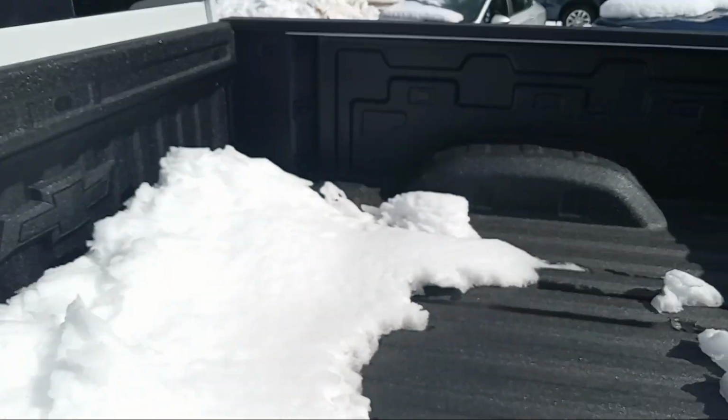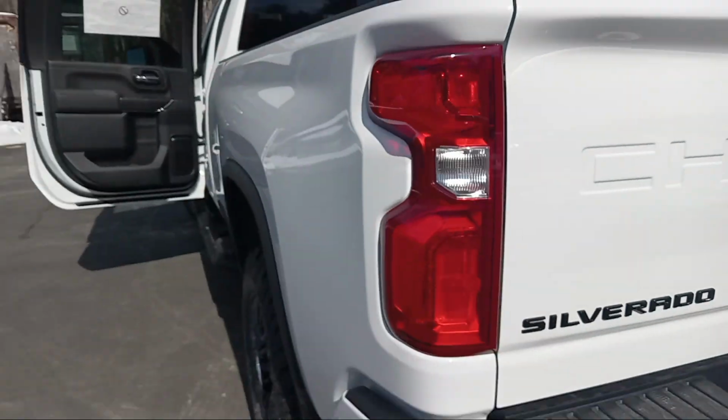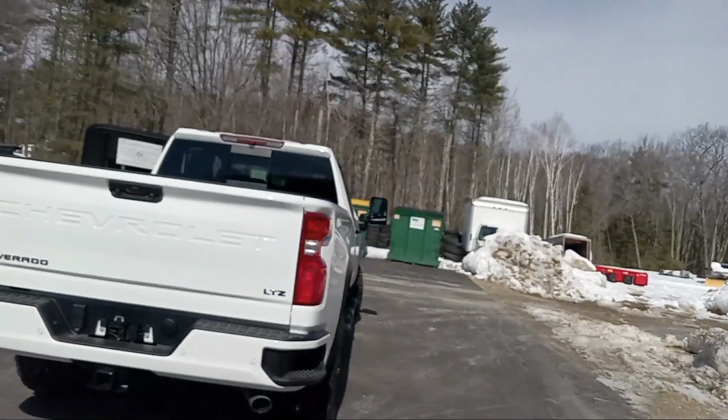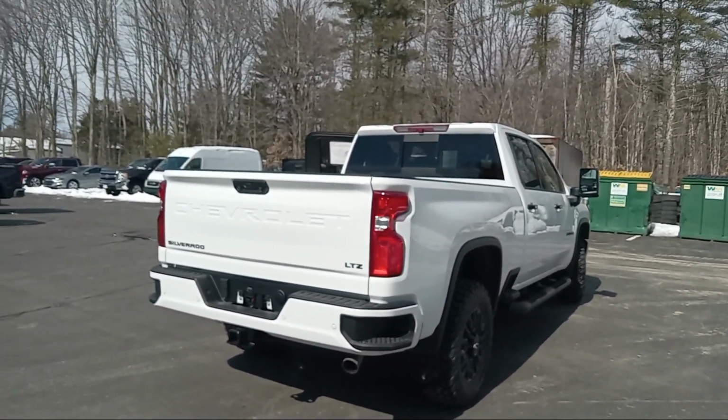This does come with the factory spray on bed liner, and the snow is free. We got plenty of that. It's a beautiful truck. Black lettering, black bow tie. This thing's ready to rock and roll. Beautiful truck. You don't see a lot of these. This does have the 6.6 liter gas engine, 6-speed tranny.